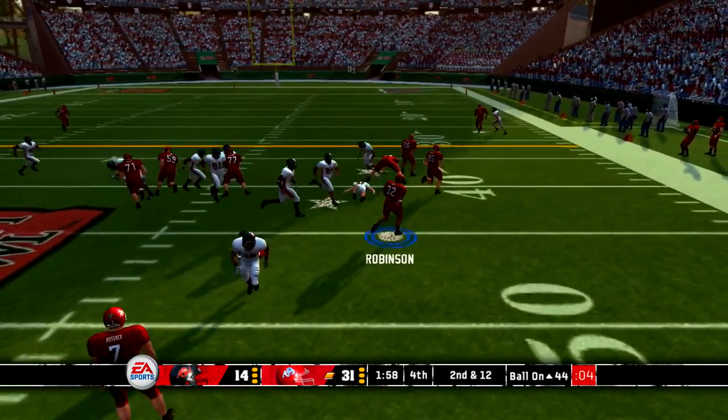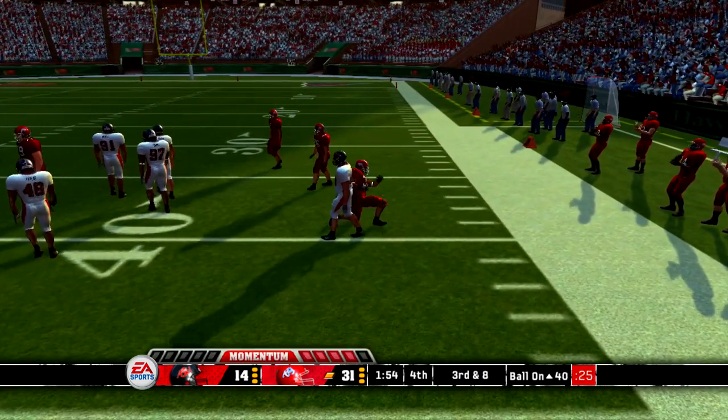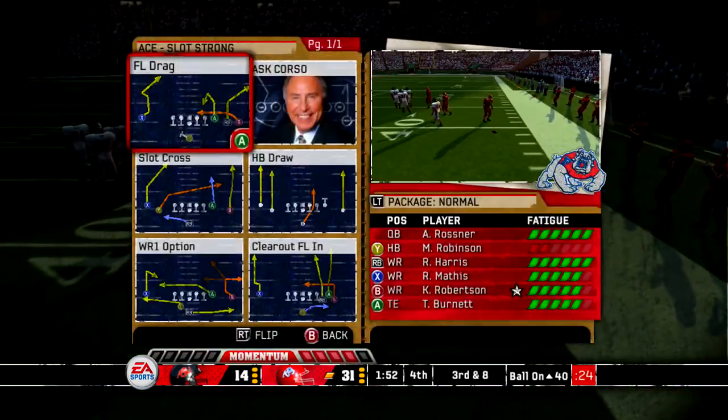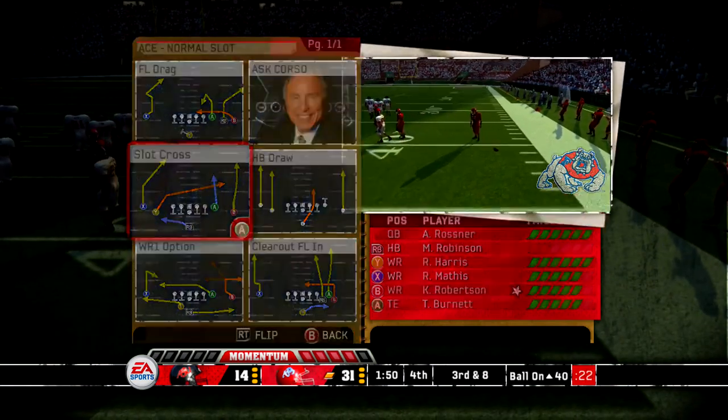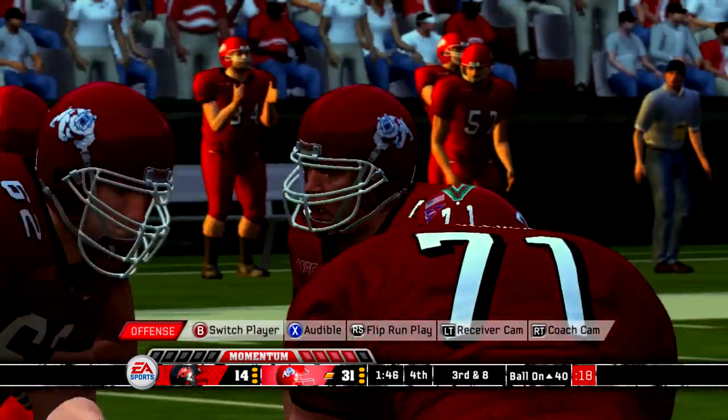They'll give it off here. Little shake and bake move. And he's tackled at the 40. He carries the ball for 3, maybe 4 yards. I'd get the ball in the hands of my go-to receiver here and let him get the first down. Ball on the 40-yard line.